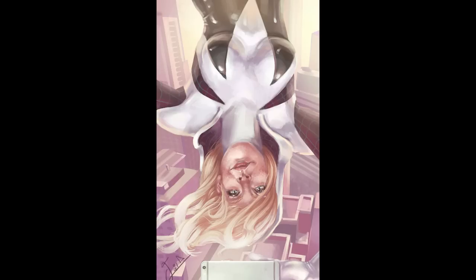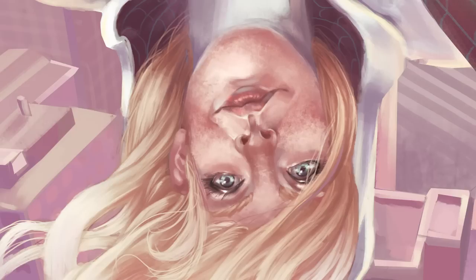Artist Andres Dibuja 92 created a piece called Hashtag Casual Photo. It's a depiction of the Gwen Spacey Spider-Woman from the Spider-Verse, and this artist's familiarity with appropriate use of lighting and the angle that they've chosen, the way that the brush strokes are used, and in particular the skin and the hair of this character, it's all just extremely impressive.